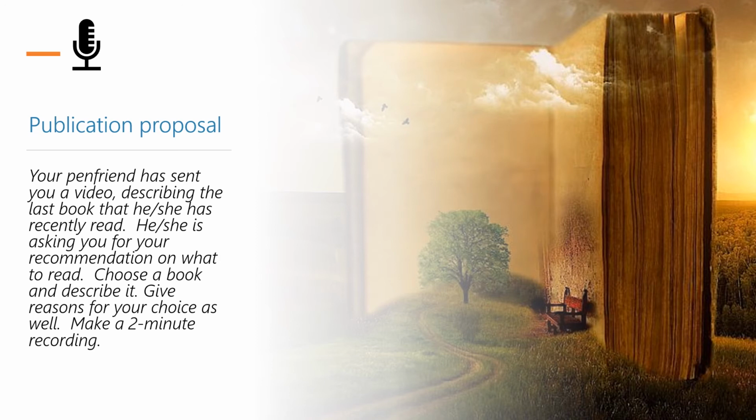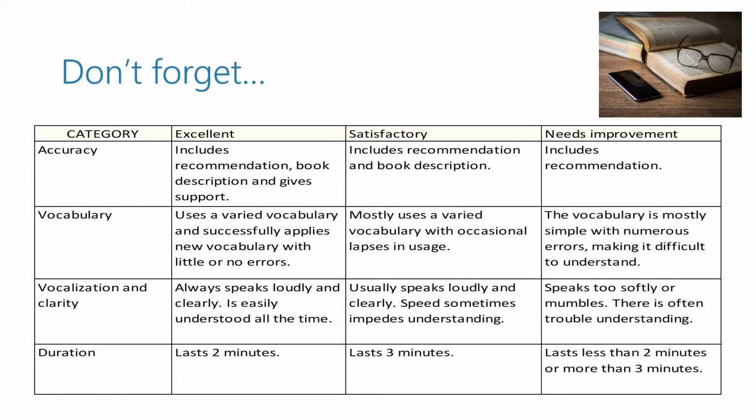In the end, I'd like you to make a 2-minute recording. Before pausing the video, please take a look at the next slide at the rubric so you know what to watch out for. Before handing your recording in to your teacher, please go over the rubric. So you want to pay attention to accuracy, vocabulary, vocalization and clarity, as well as duration.